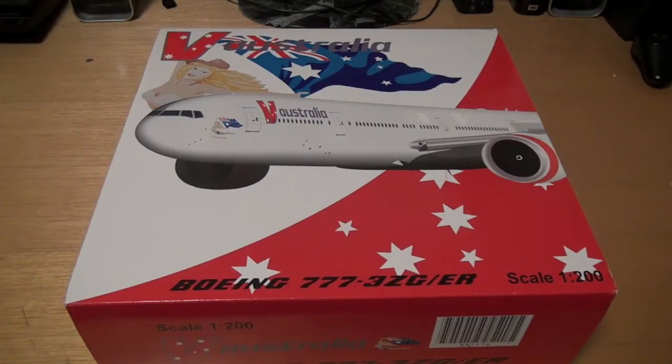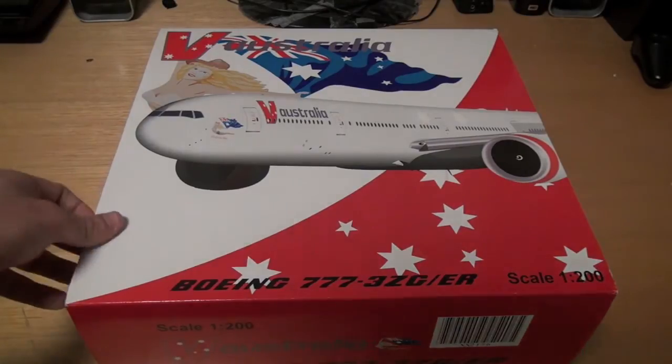It's a fantastic model. The Boeing 777-300ER is my favorite airplane, and I personally think that the VAustralia livery is one of the best looking, well, I think it is the best looking livery on any plane out there today. So this one here is registered as VH-VOZ, which was VAustralia's first 777 and is named Didgeridoo. And as you probably know, they either carry the Australian or the South African flag, and being an Aussie, I went for the Australian flag. Let's break it out.